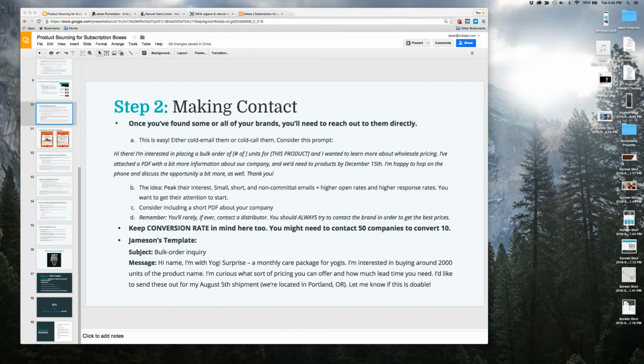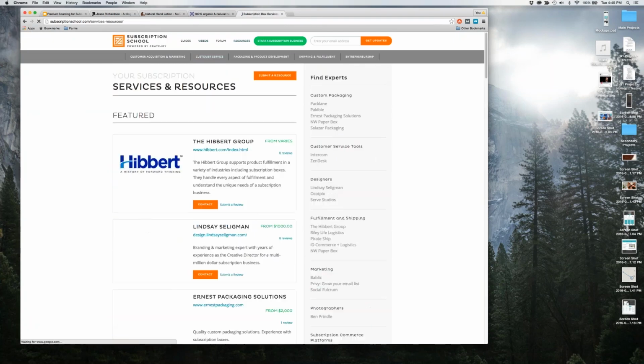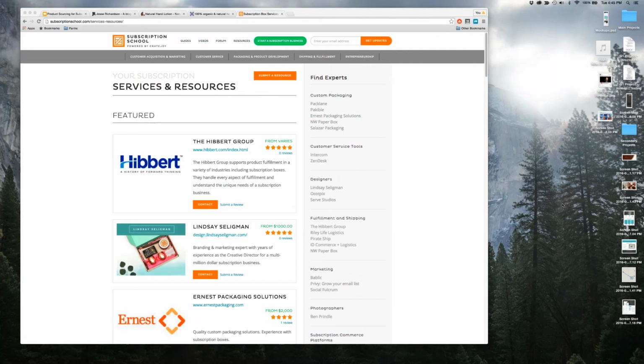Someone here asked who you recommend for box printing. Not really super on topic, but if you want to go to the resources section of Subscription School, you can find custom packaging and fulfillment options there.